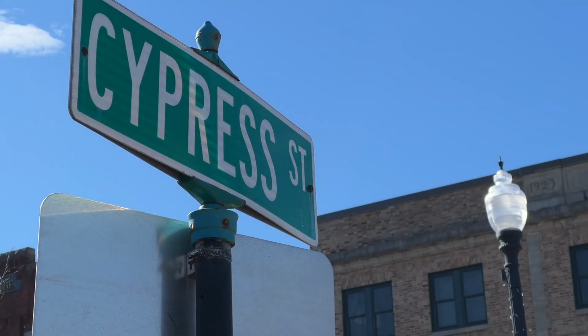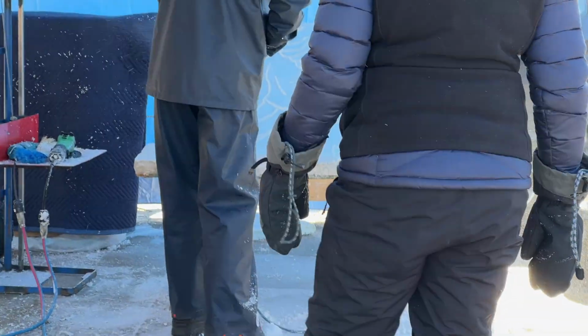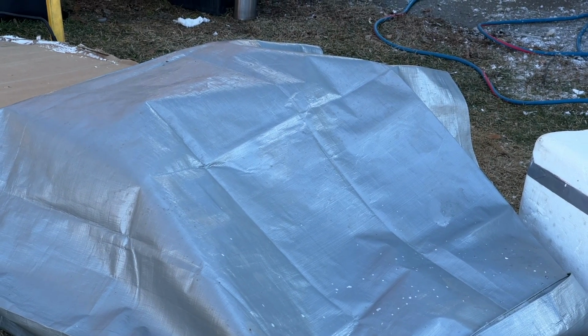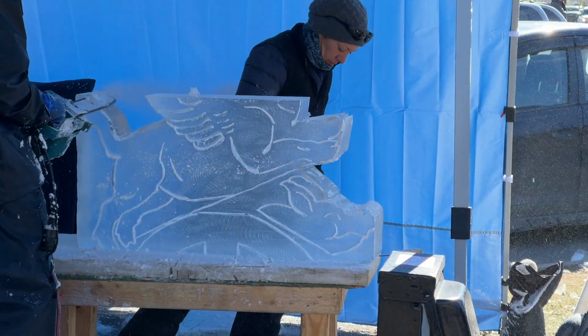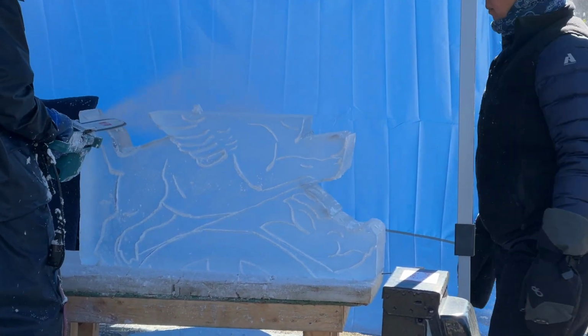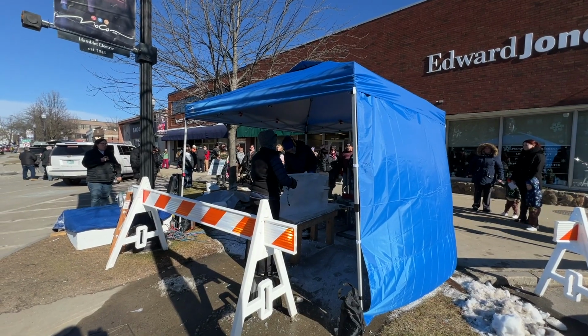Cypress Street. I only mention that because, well, you know, I grew up in the city of Cypress, Orange County, California. Back here in front of Edward Jones. We've already got one piece. We got the first piece under the tarp here. We're working on the second piece of it. Looks like it's going to be like a winged lion or something. Lots of people watching him.